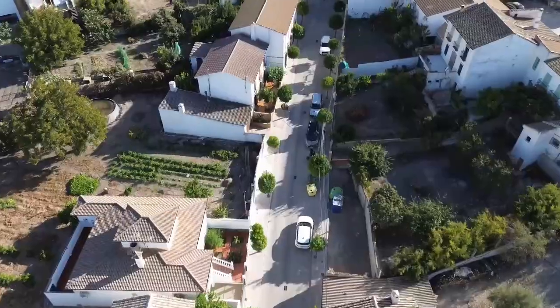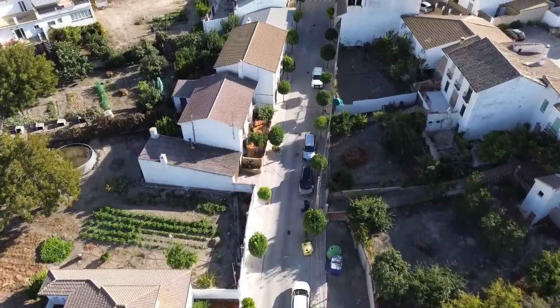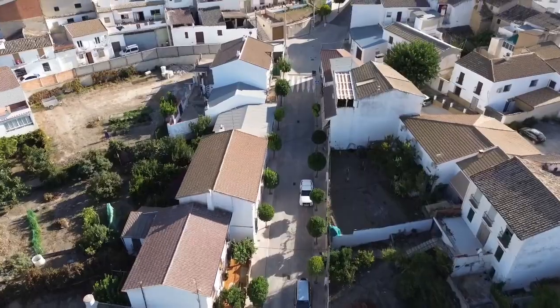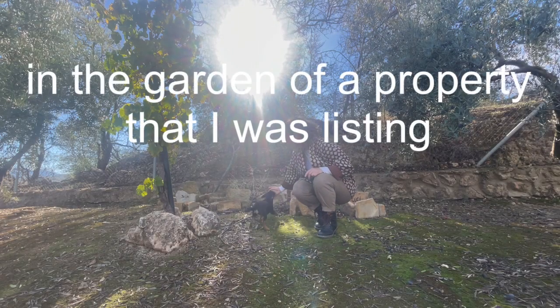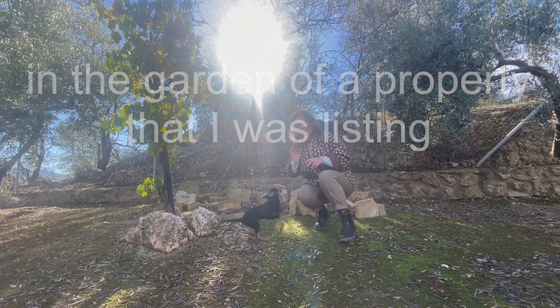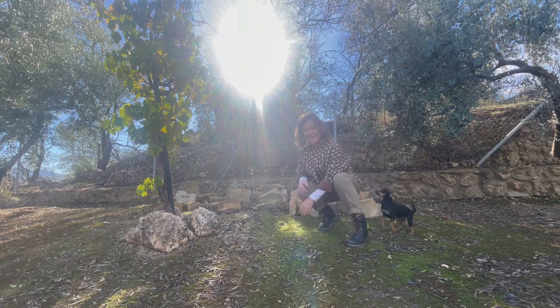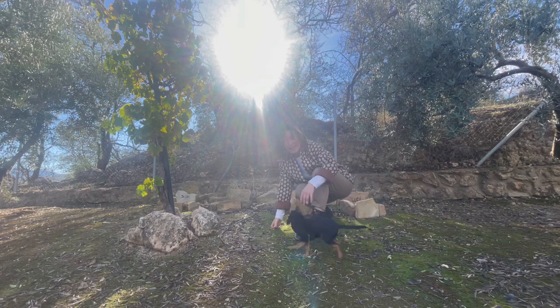Well, life in Spain isn't all fun and games. The next clip was taken at a property listing that I was at, and the next one was from an antique shop that I like to visit quite regularly. This is so sweet. This is the pet cemetery. So we've got quite a few dogs being buried here. 8, I think, 8, and 3 more still here.